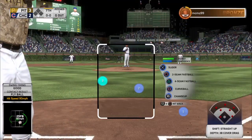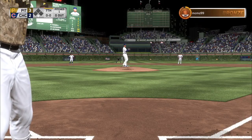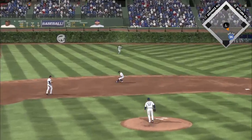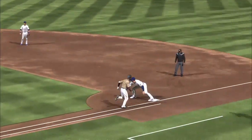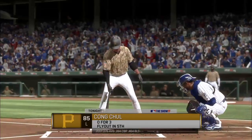Digging in, Starling Marte. He'll lead things off here in this one-run contest. Slider, swung on and grounded toward short. And the throw to first is in time, so the leadoff man is gone here to start inning number 7.